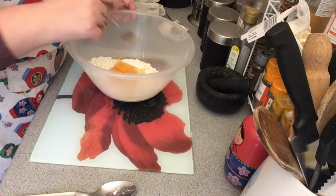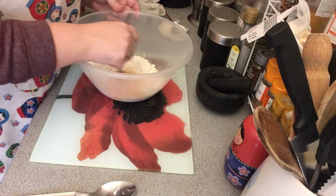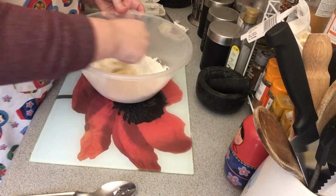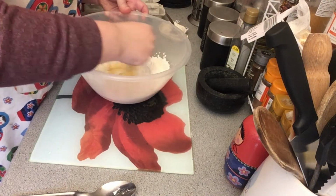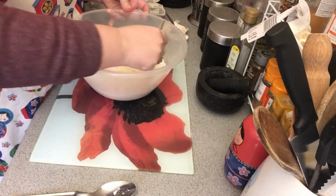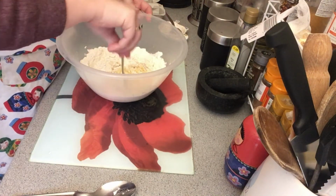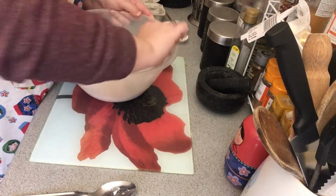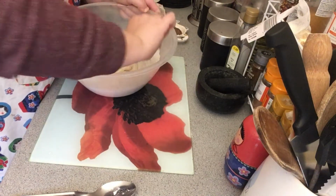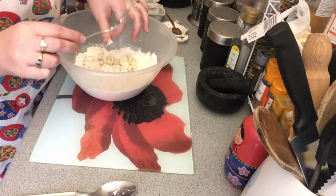So now I'm going to take a fork and just start to combine the eggs in with the flour. You can use a mixer with dough hooks on if you want for the next bit. A standing mixer would be brilliant for it. I only have a hand mixer, it does work fine, but because I'm filming I'm going to do this by hand because the mixer's noisy.